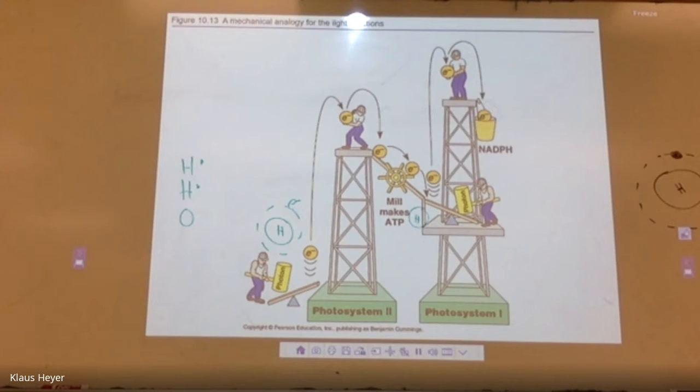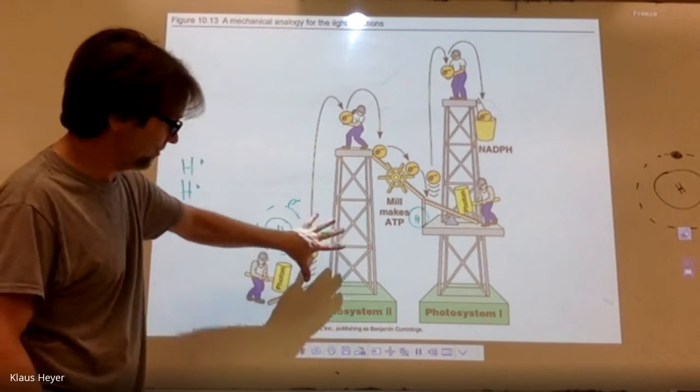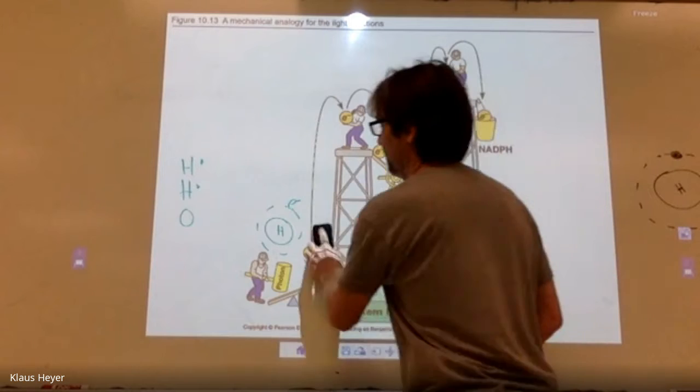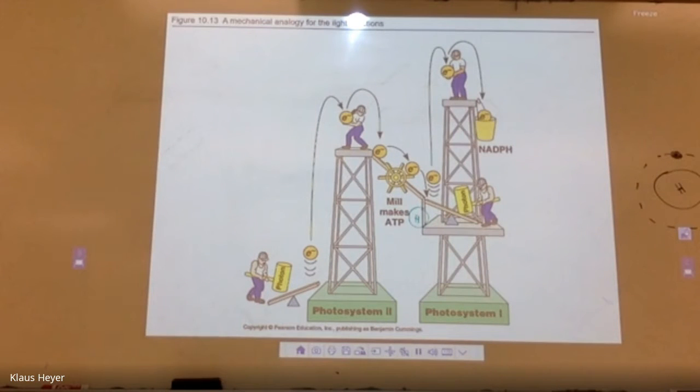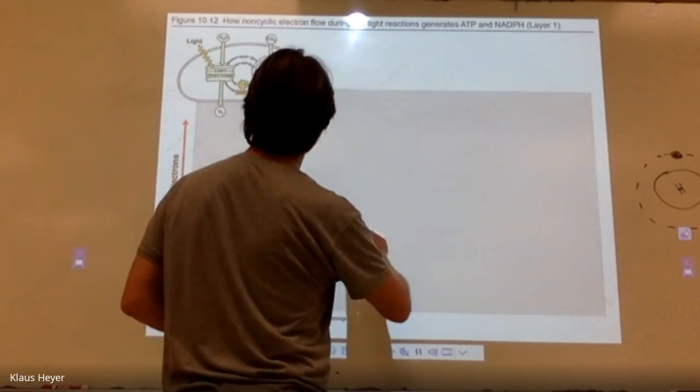It doesn't want oxygen. So the plant uses water. It takes the electrons off of water and gets rid of the oxygen. These it can use. This will come later, these protons. But anyway, where does the plant get electrons to replace these that are lost? It gets it from water. That's the answer. So let's go back and look at this other one. Not that it's going to make any sense.